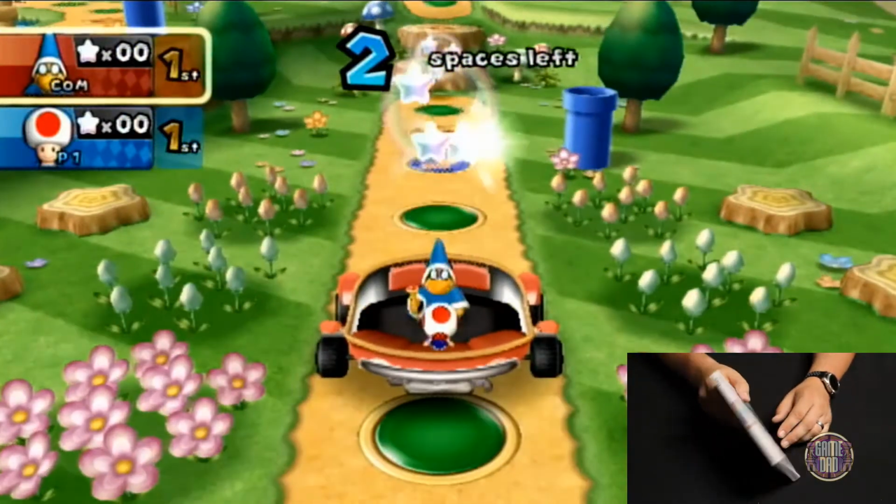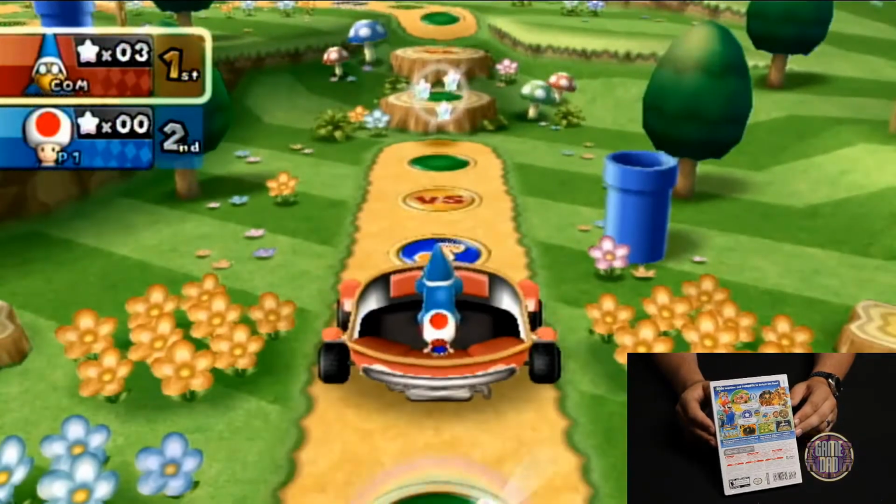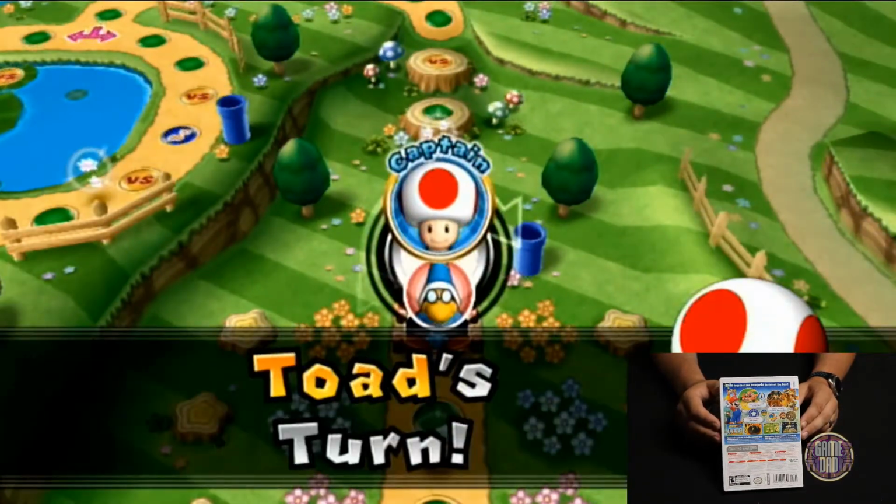Many players, including myself, found this to be quite annoying and made it feel like it wasn't a true Mario Party board game. The minigames were fun, but it just wasn't the same.